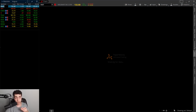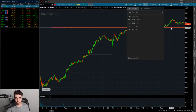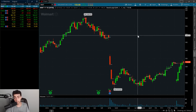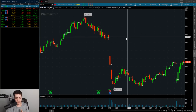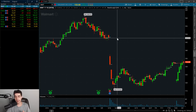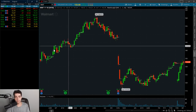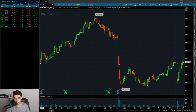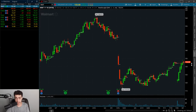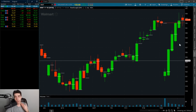So Walmart. Let's discuss Walmart. In terms of Walmart, what we're going to be focusing on is this 132 make it or break it level. Walmart is starting to see signs of weakness. Remember, it wasn't too long ago that the previous support right here, which was 132 to 133, cracked: big downside potential, massive gap down. History repeat itself, right?